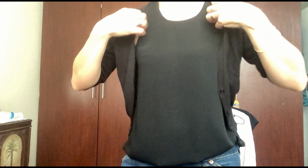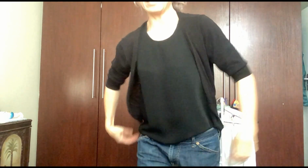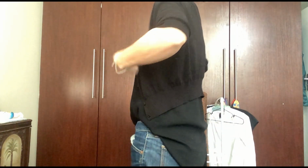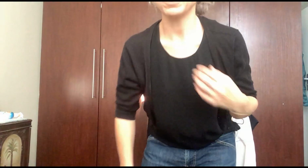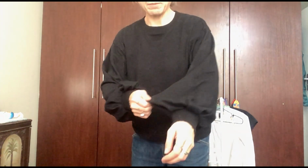Short sleeve cardi. I was going to toss this out. I wasn't even going to try it on. But now that I'm looking at it, I think it might be useful. So I think I'm going to keep this one. Oh, now I remember why I never wear this. What is up with this? At least we're ending with throwing something out.